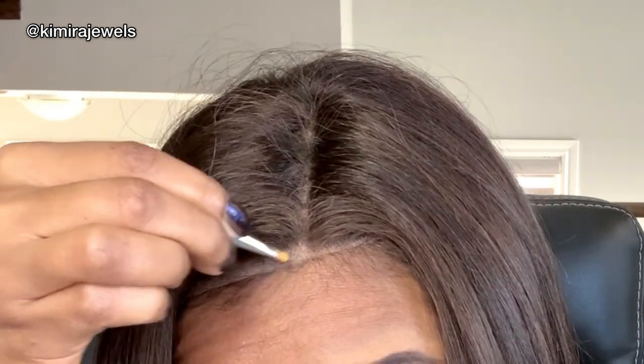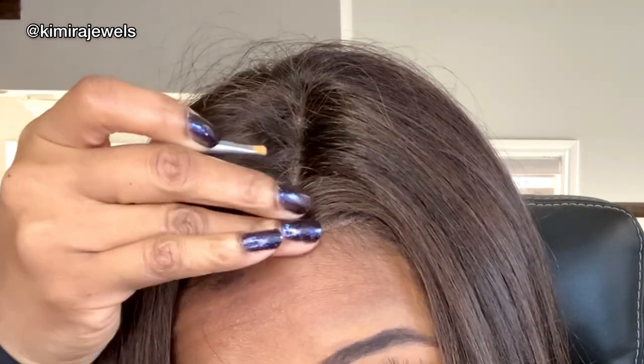Then I'm gonna put a little bit of powder here to see. Yeah, that doesn't make it any better. It makes it a little too light. So this is what it looks like on the left side. This is the right side. And this is what it looks like at the back.